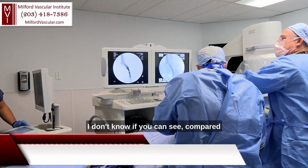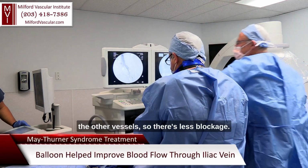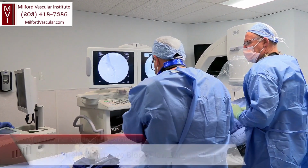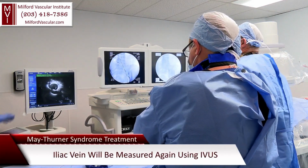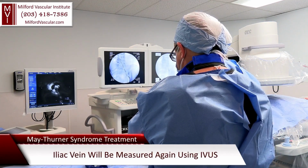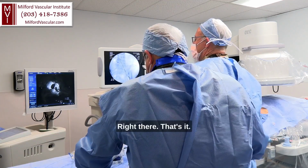I don't know if you could see compared to the other one, there's less reflux down the other vessels, so there's less blockage. Let's measure again. Go back to the IVC. Go to the IVC. I want to see. Right there. That's it. Now measure.